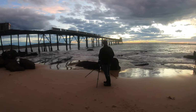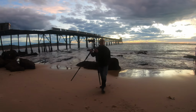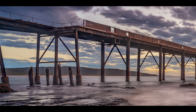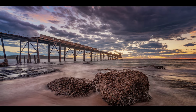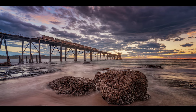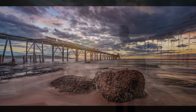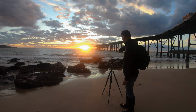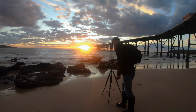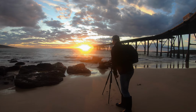Okay. Now what we're going to do is head back over to the other side where we started. So once again, we're just waiting for a wave to come in. Try and get some foam right here in front of these rocks. The rocks are looking spectacular. Make sure we got a focus point, and we just need a wave now.